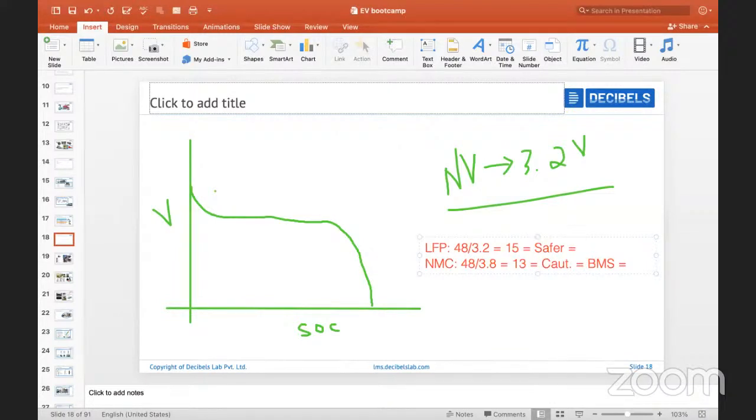So how do you decide which one you want? It depends upon what technical maturity the company has, what supplier network it has, what your pricing point of the battery is, and what your pricing point of the vehicle is. A lot of these things will lead to a conclusion on what chemistry you want to use in your vehicle.